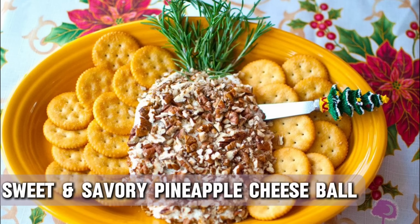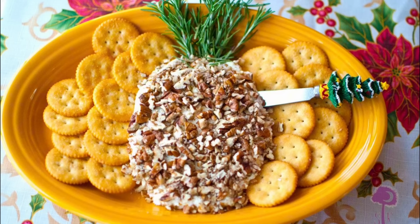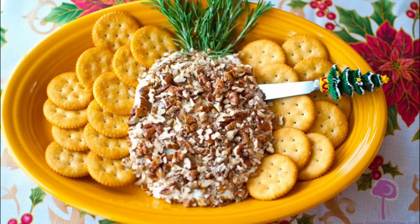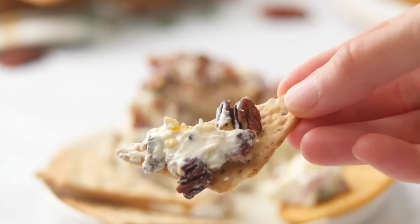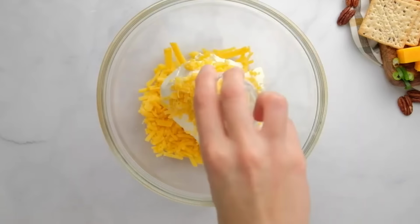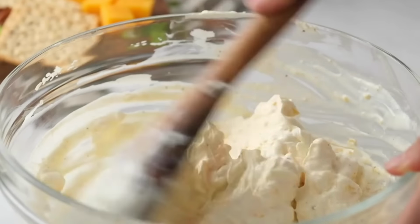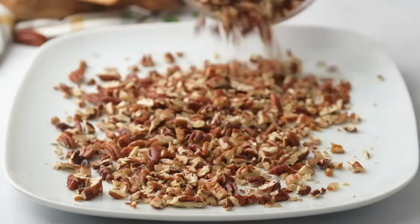This festive dish, emerging in American culinary circles in the mid-20th century, cleverly combines the contrasting flavors of sweet pineapple and savory cheese. The pineapple cheese ball consists of cream cheese enriched with finely chopped pineapple, green peppers, and sometimes added ham or pecans, rolled into a ball and coated with crushed nuts.